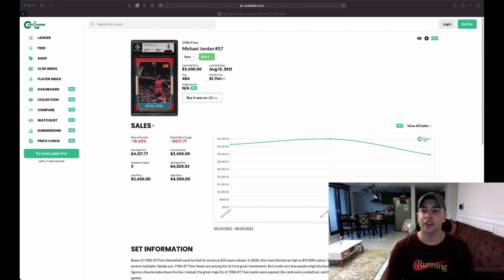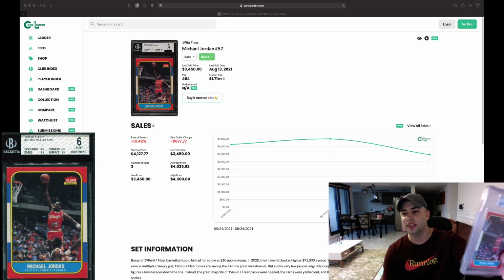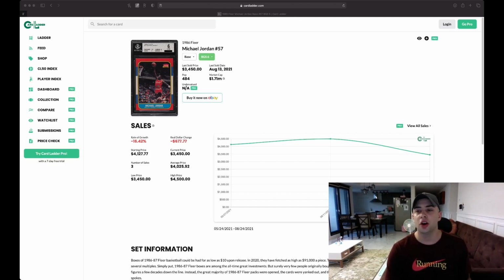So the first card that you're looking at right now is a 1986 Fleer Michael Jordan rookie, number 57, BGS, right? BGS. So of course this card is hard to get in a PSA 10. This card will still run you under $1 million if you're rich. So it's not the most expensive card in the world, but this is obviously known as the holy grail of basketball. This is a very iconic card. It is his Fleer rookie, his most iconic rookie.